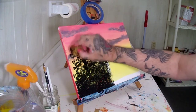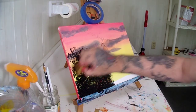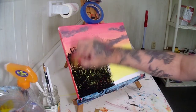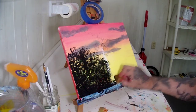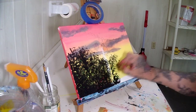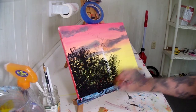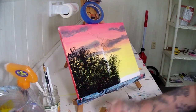Poke in some trees. We'll get this going over here like this. Yeah, I like that. Kind of blend them together a little. We'll fade this up here like this. Okay, I'm going to just keep on working across. But see how I'm leaving some of this white showing down through here? Through the trees. That's what I was shooting for, folks. Pretty damn cool, huh?